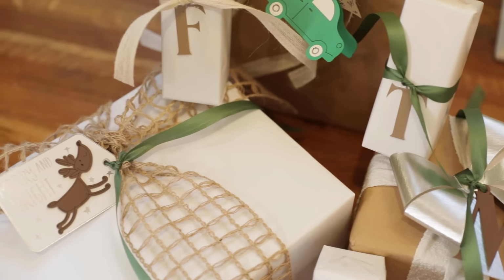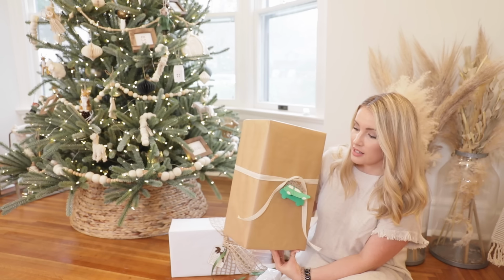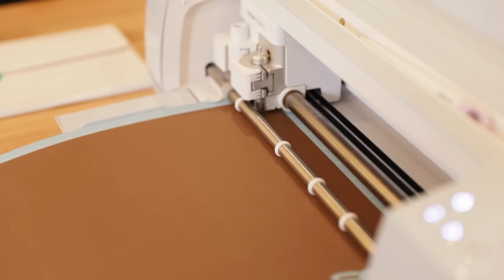So when you're done decorating your Christmas tree, get some wrapping paper that matches the tree and custom create some really sweet personalized gift tags or something to make your packages kind of pop and look really fun.